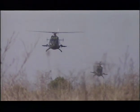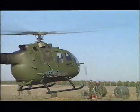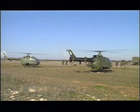The point of an attack helicopter lies in its weapons. So even an unarmored and relatively vulnerable helicopter like the small BO-105 can be a fearsome tank buster with its wire-guided HOT missiles.